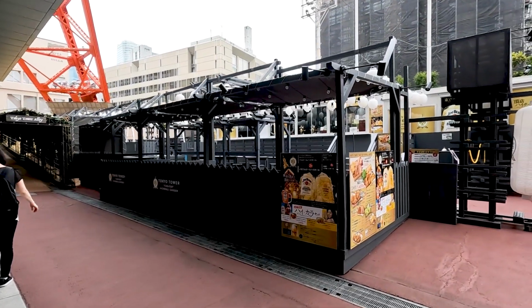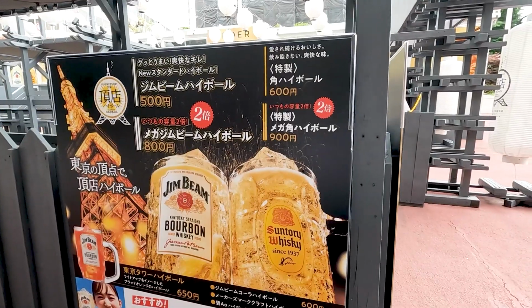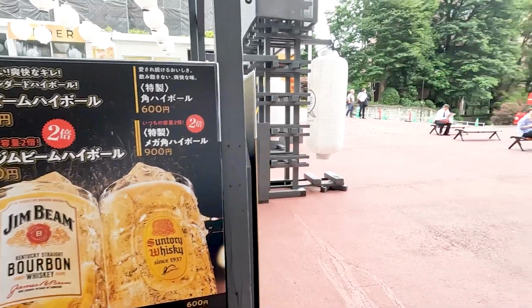In the evening, there's a bar outside of Tokyo Tower. You can enjoy a highball. It's whiskey with soda. Today, I want to visit the observation deck, so please check out the rest of my video from here.